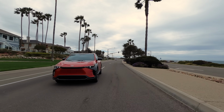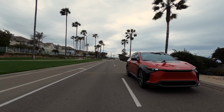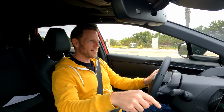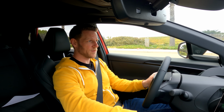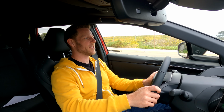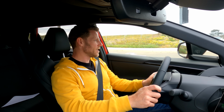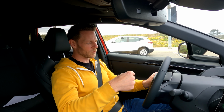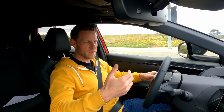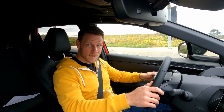In other electric cars, I have learned to love the one-pedal drive function. This doesn't have that. It has sort of a semi-one-pedal drive mode where there's a heavier regen when you press this button down here, but it will not bring the vehicle to a stop, so I have to use the brakes. The brakes feel, I don't know, a little bit wooden, but I think it's close enough to normal brake feel that if you owned the bZ4X, you would certainly get used to it.